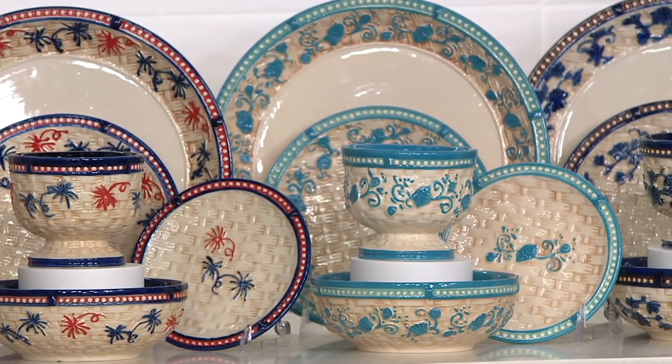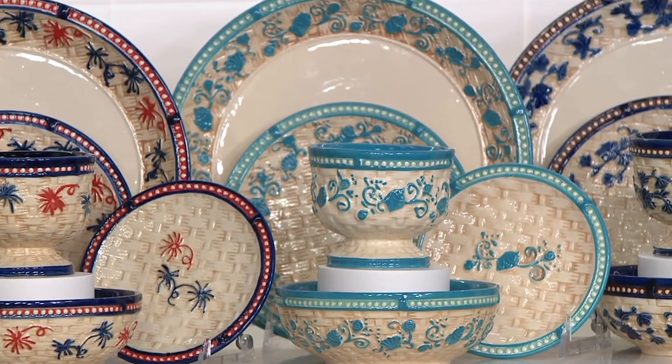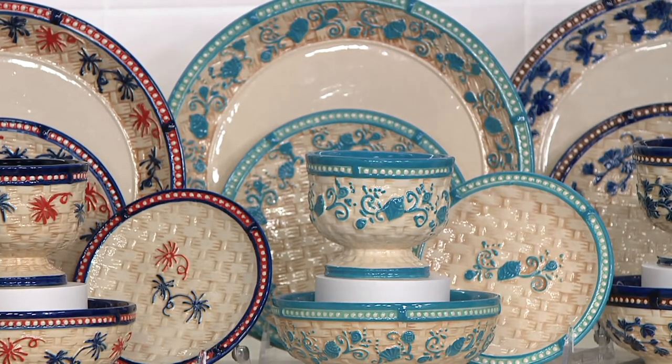Oh, how I long for you, summer. Yes. Long days, seashells, the ocean lapping at the shoreline. Sand in your toes. Oh, and the grill making barbecued burgers.